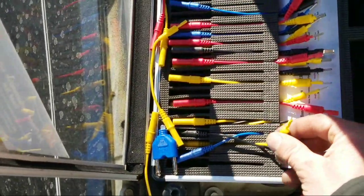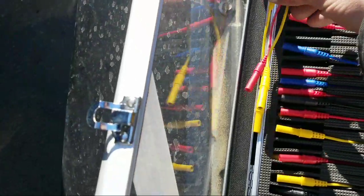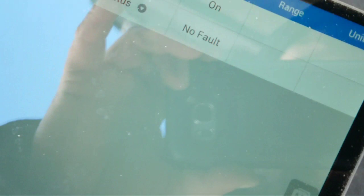More than enough to verify what we want to verify, which is nothing more than solenoid operation, which is at max probably about 750 milliamps. All right, I gotta hook this up here.